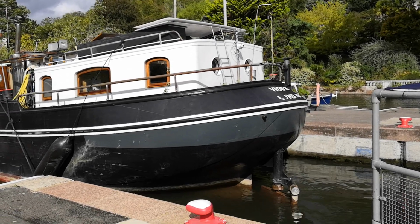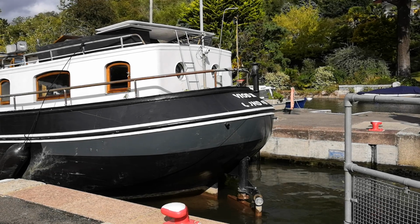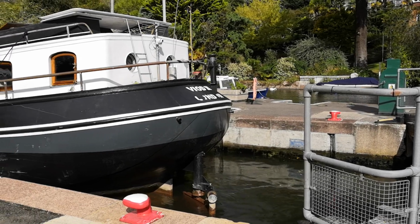There she goes, actually going down pretty quickly. A lot of people shouting out various instructions.